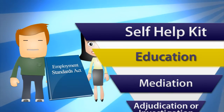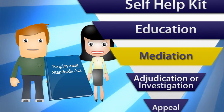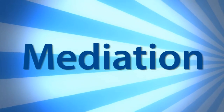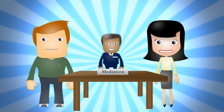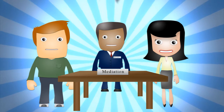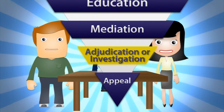If a complaint is not resolved through education, it is usually set up for mediation. Mediation may sound complex, but it's actually an informal meeting between the employee and the employer, conducted by the Employment Standards Branch. If a complaint cannot be resolved through mediation, an adjudication hearing may be scheduled, or it may be assigned to an investigation.